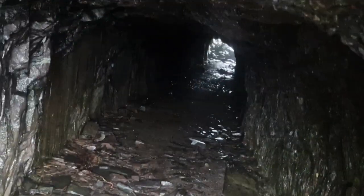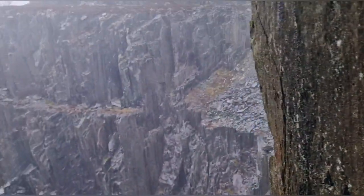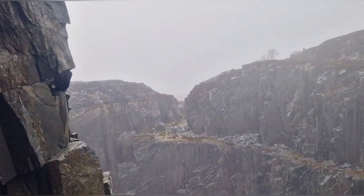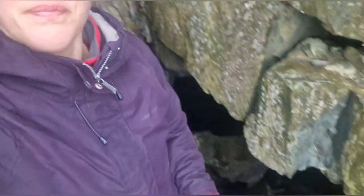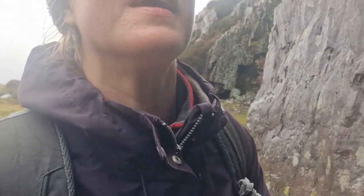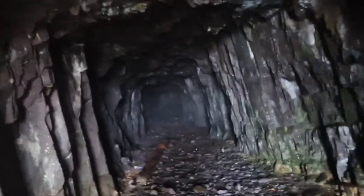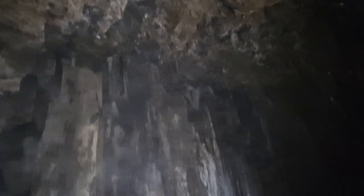Number 1 is looking like a squeeze. Oh, it goes through to somewhere, probably where I've just been. Here we go. Yep, it's a hole that I've looked at upon the abseil. If you have a look, I've literally just come out of there. Now, I saved this cave as the last one because I hoped it might be one of the bigger ones. Awesome. It genuinely looks like a dead end.